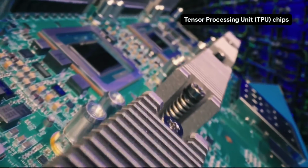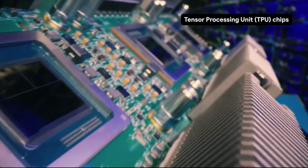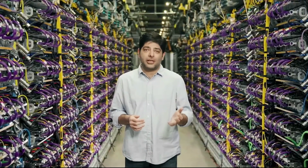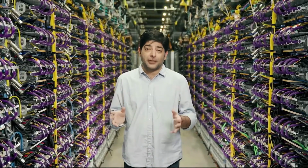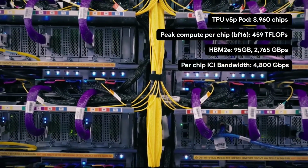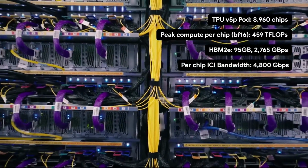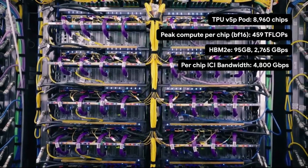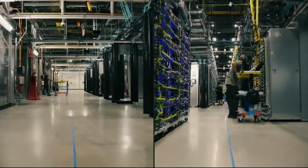A TPU is a tensor processing unit. Each chip has tensor cores with 4 matrix multiplication units, or MXUs, that do the actual arithmetic. TPUs are custom-built in-house. They're specifically designed for artificial intelligence. On a single machine, TPUs can have 1, 4, or 8 chips, and multi-host workloads can use hundreds or even thousands of these chips together as a pod or a pod slice. Multi-slice training jobs can even use tens of thousands of chips.